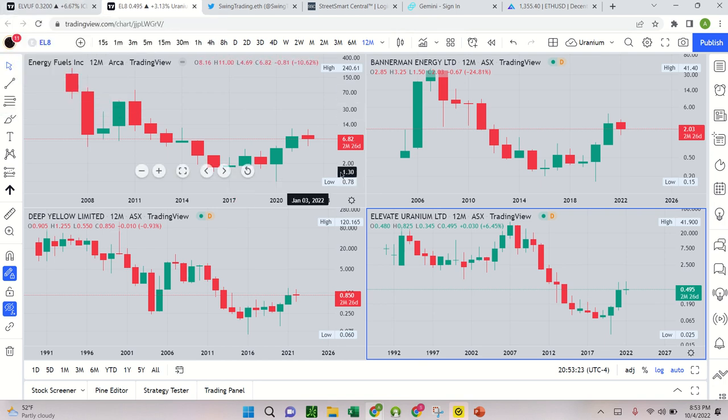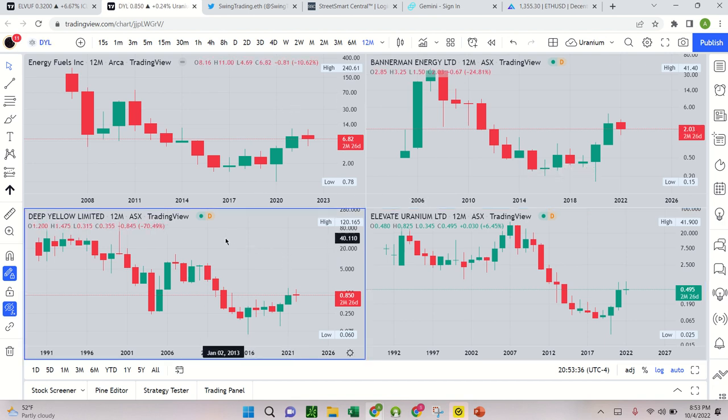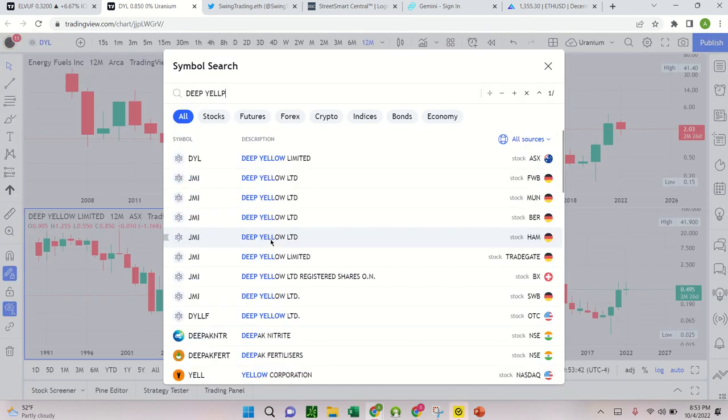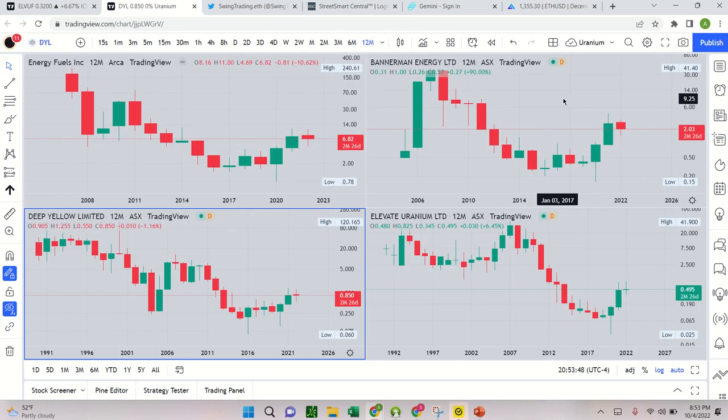And just note that these are the charts, like Elevate, for instance, this is on the ASX, and the same with Bannerman. UUU is U.S. traded, and Deep Yellow, I believe that is as well. Actually, let me just double check that. No, that is from the ASX directly as well. So that's important to know.